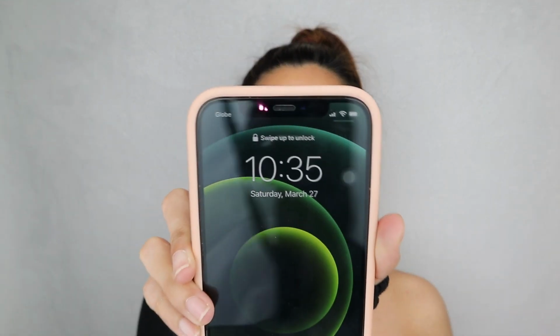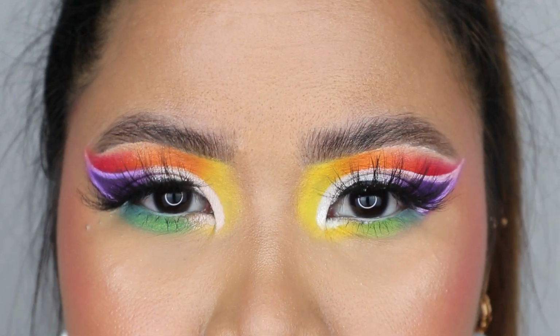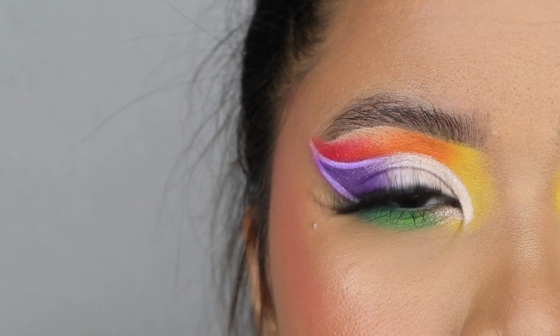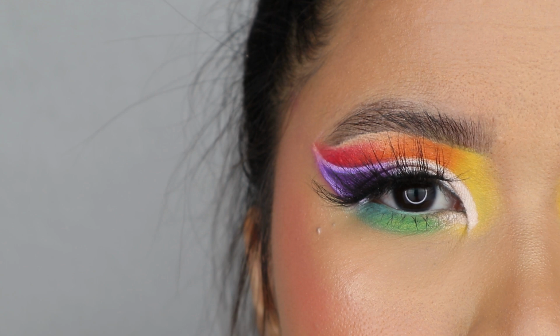So, I'm back. It's 10:35 in the evening and gusto ko na talaga siyang tanggalin kasi kanina ko pa nga ito suot and gusto ko na matulog. Okay, so this is what it looks like up close. So, let's start with the concealer part first. This is what the concealer side looks like after 8 hours of wearing it.